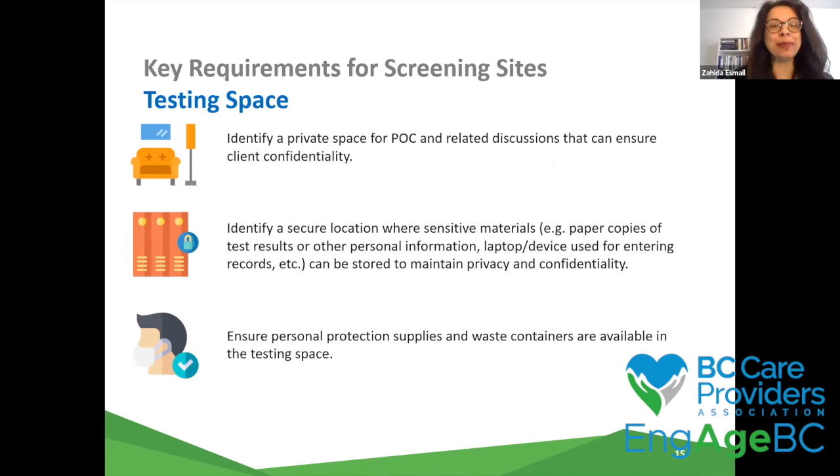With respect to the space on site, one needs to ensure that there is private space available for point of care testing to take place, so that discussions can take place in a way that ensures client confidentiality. Need to ensure that there is a very secure location where sensitive materials, such as paper copies of test results, can be stored to maintain privacy and confidentiality, and ensure that personal protective supplies and waste containers are available on site in the testing space.